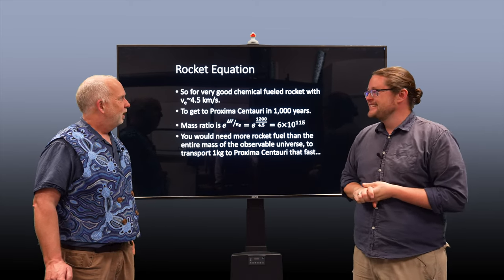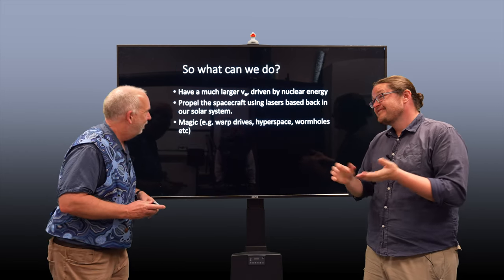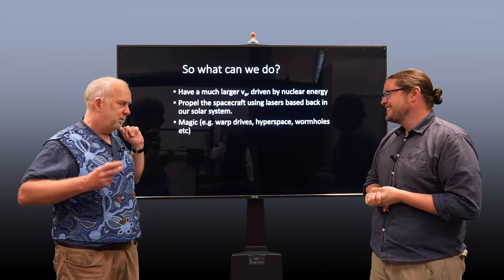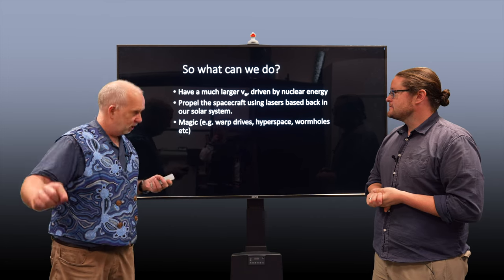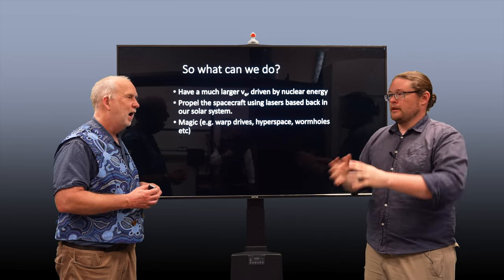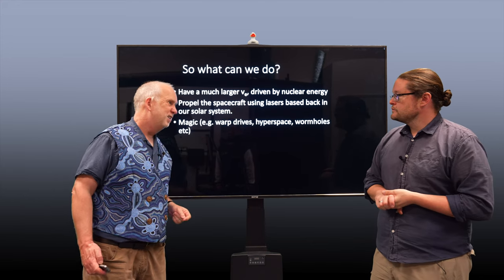Okay. So what can we do? All right. I mean, give up would be the obvious. I don't want to give up, though. Okay, but there are basically three possibilities. Possibility number one is we need to get the exhaust of our rocket much faster. Not just 20% faster or even double the speed, but like 100 times faster. Exactly. And that's going to rely on nuclear energy or maybe antimatter or something like that.